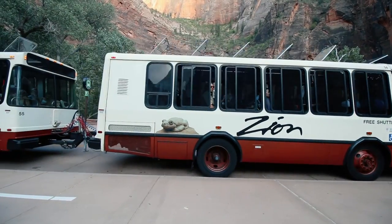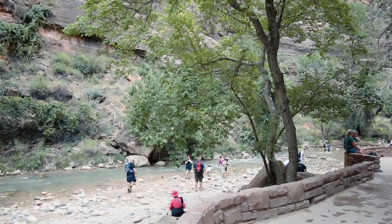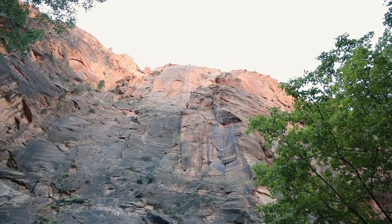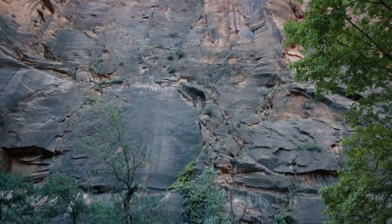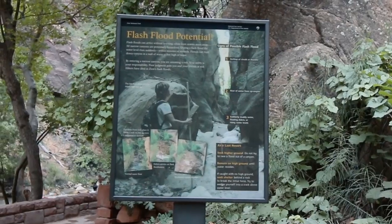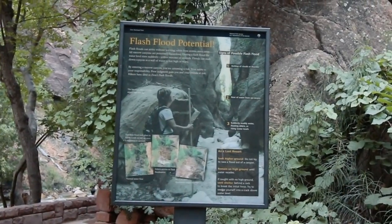The shuttle. And then the last thing I would say is just be careful of the weather. This hike can be dangerous because of flash floods. But we've hiked it twice and we haven't had any issues. So just pay attention to the weather. As they say in the shuttle too, you're responsible for your own safety. So just keep that in mind. Don't go on the hike if it looks like it's going to rain, because obviously that could be very dangerous. So those are my tips.